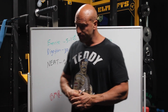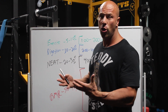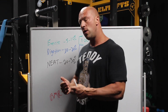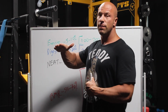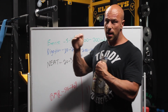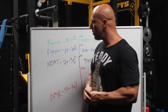So first of all, we're going to talk about the different facets, the different things that make up your total daily energy expenditure. This is how many calories you expend in a given day. And we know that if you want to lose weight and lose body fat, you need to enter a calorie deficit. So you have to eat fewer calories than you expend. So your total daily energy expenditure, your TDEE, is an important number because you'll need to eat a little bit less than that to initiate fat loss, okay?